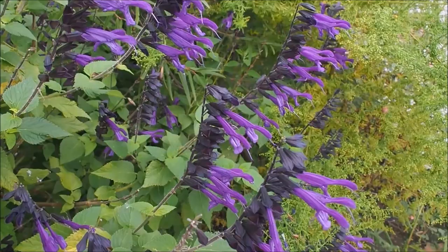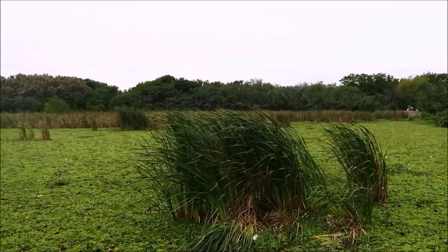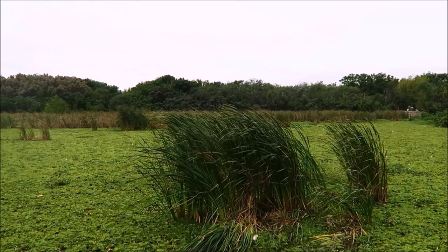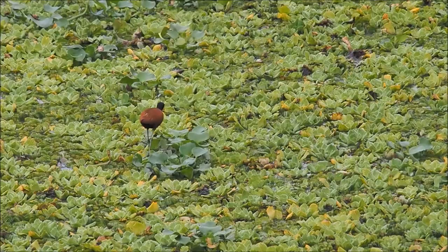Costanera Sud is an ecological reserve that consists of lowlands that run along the banks of the River Plate. It's a great place for a leisurely walk or a bike ride, and you'll also get to see plenty of wildlife along the way, especially birds.